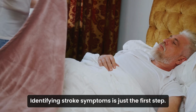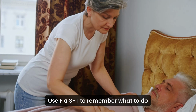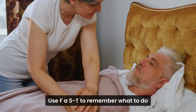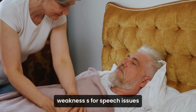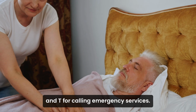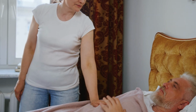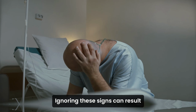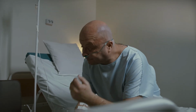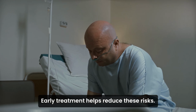Identifying stroke symptoms is just the first step. Responding quickly is essential. Use FAST to remember what to do. F for face drooping, A for arm weakness, S for speech issues, and T for calling emergency services. Acting fast is crucial, even if the symptoms seem to go away. Ignoring these signs can result in a higher risk of a full stroke and long-term brain damage. Early treatment helps reduce these risks.